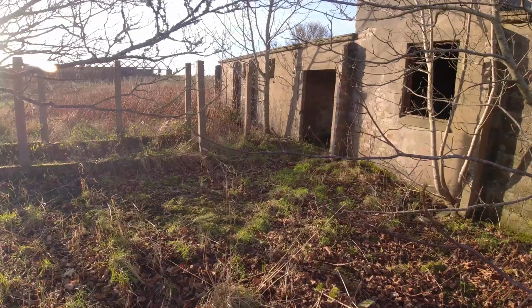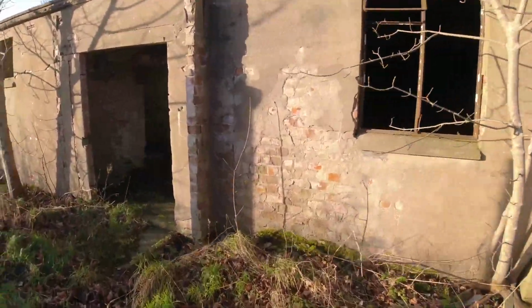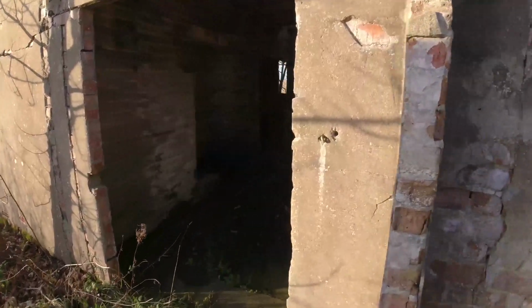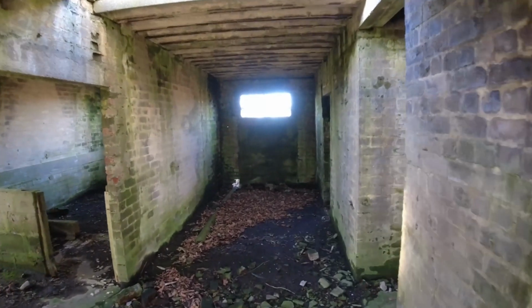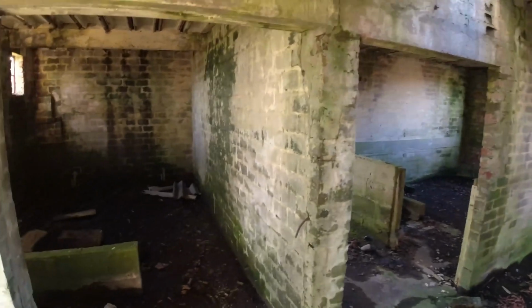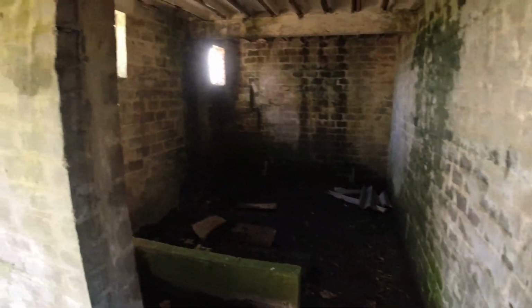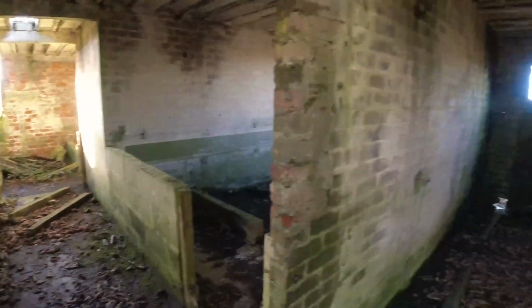The hospital itself opened in 1945 because they didn't know that the war was going to end that year, so it never actually got any use, and it was pretty much closed down straight away. The Ministry of Defence removed all of the fixtures and fittings, they took the windows and the doors out and all that lot, and it was just left to decay.